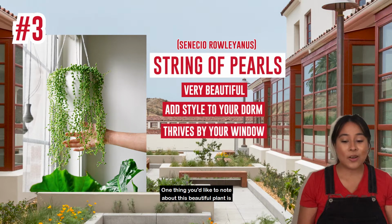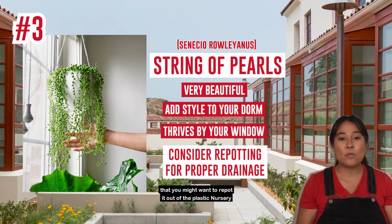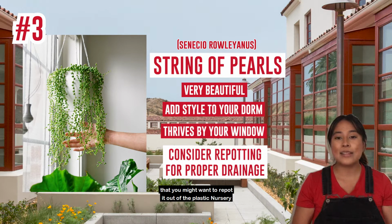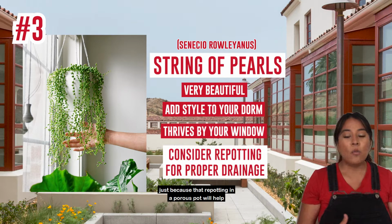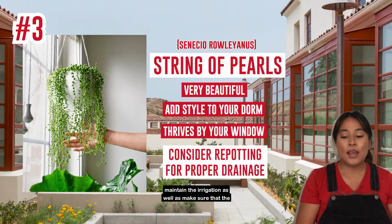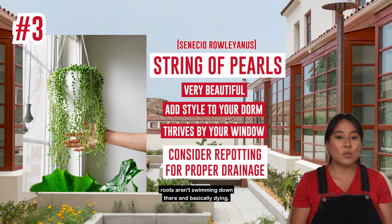One thing you'd like to note about this beautiful plant is that you might want to repot it out of the plastic nursery pot, just because repotting in a porous pot will help maintain the irrigation, as well as make sure that the roots aren't swimming down there.